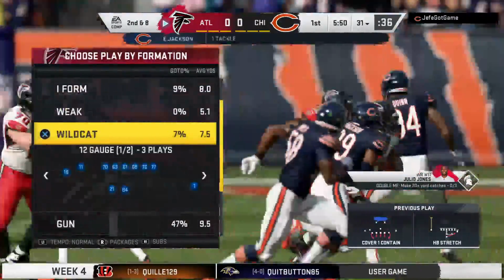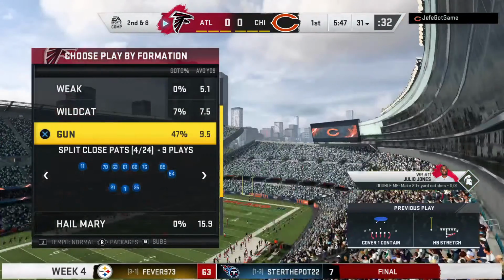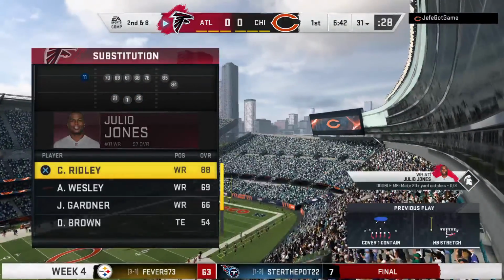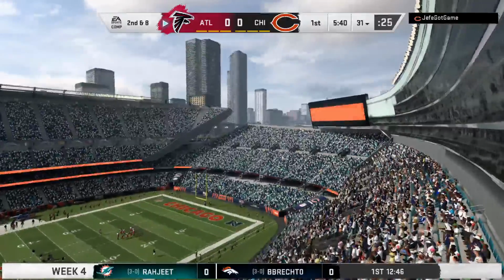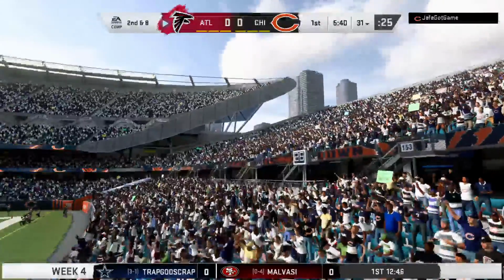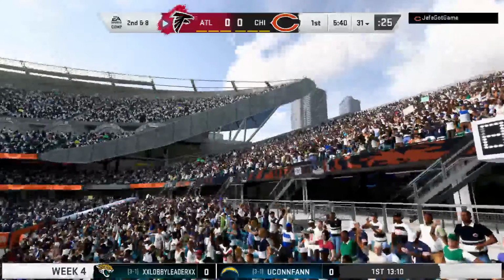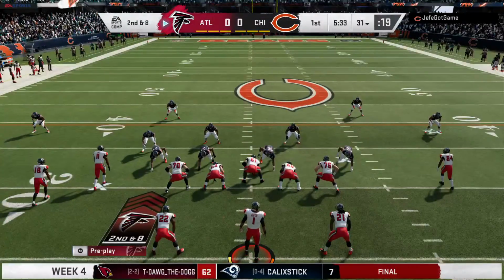Well, we saw him there trying to get it to the outside, trying to get to the perimeter, but not a whole lot of room to that. If you keep moving laterally, and they can run it back inside later. The last run good for 2. Here's 2nd and 8.